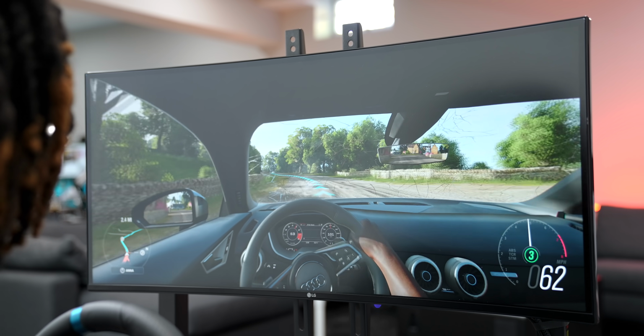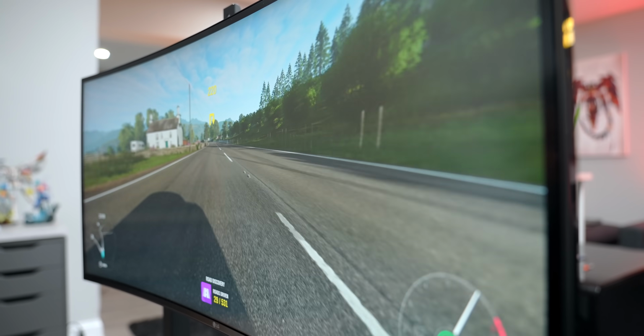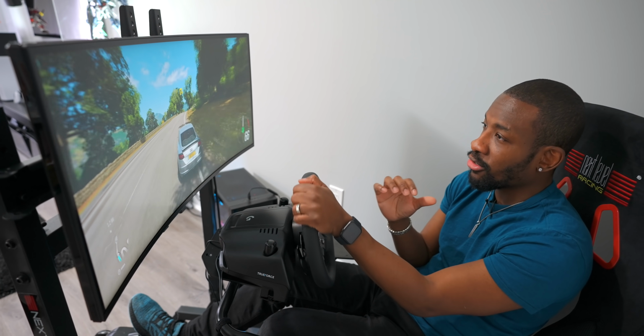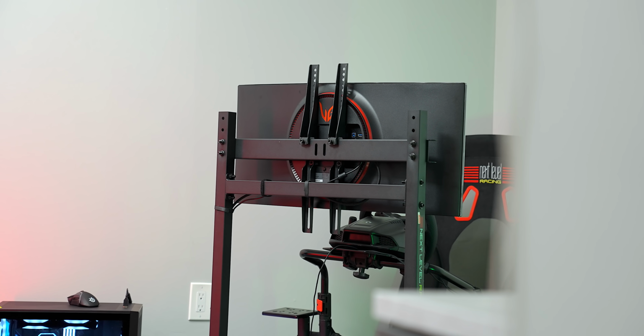And it's nano IPS with a 1 millisecond response time, supports NVIDIA G-Sync, so we are all good to go when it comes to gaming here. But I can only imagine those people who have 3 monitors going on at once, that experience must be super crazy. And these single monitor stands are actually meant to be able to take on extra monitors if you want to add to them later on.